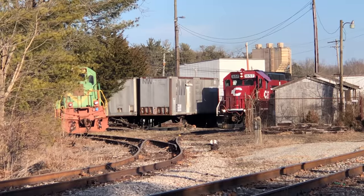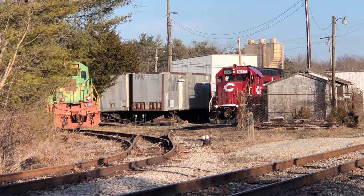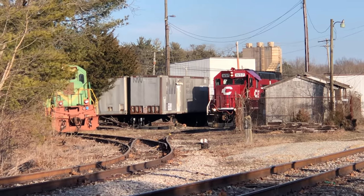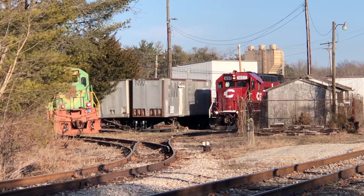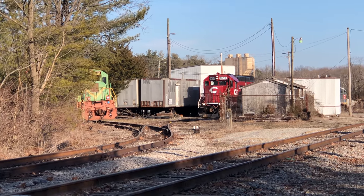So we got six of their seven operable locomotives right here in one spot. Plus those two SD40-2 Norfolk Southern units in storage are sitting over there on the east side of town here in Sardinia. So really we got eight locomotives here in Sardinia at once.